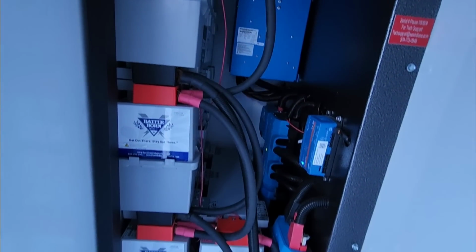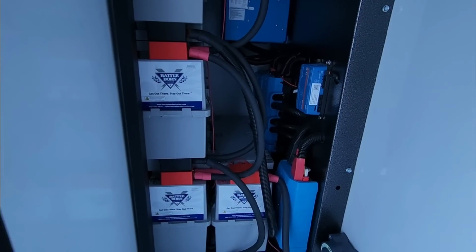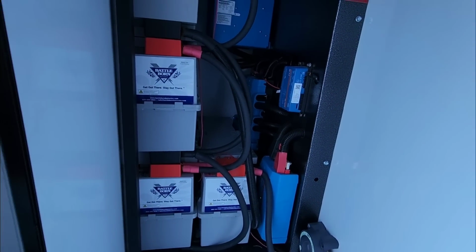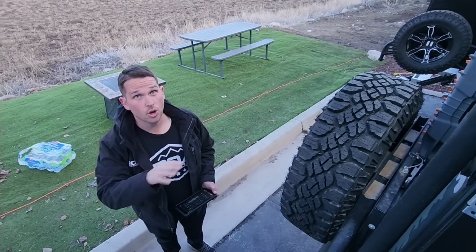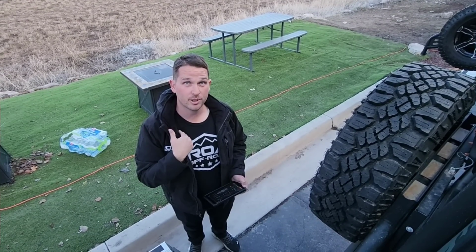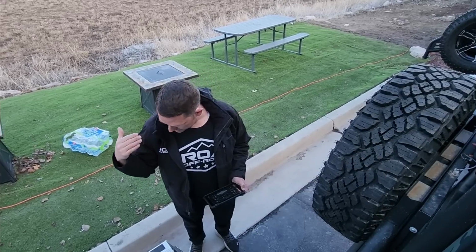So how much is on here? 1,080 amps of Battle-Born lithium, and all Victron. Victron, I was just saying, is this all 100% Victron? No, when you saw it at the show, it was all Renogy. So that was like right before they reached out to us to be a dealer.